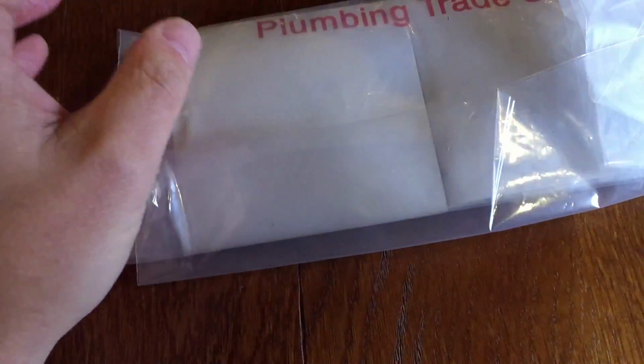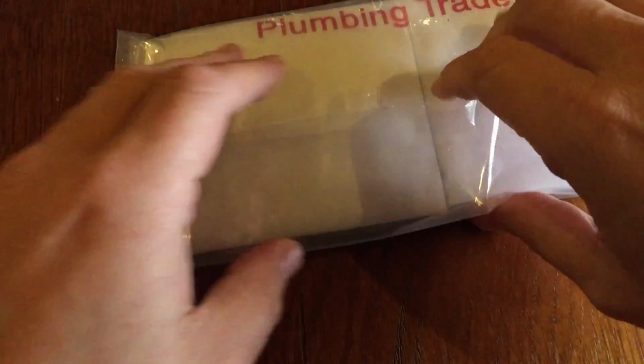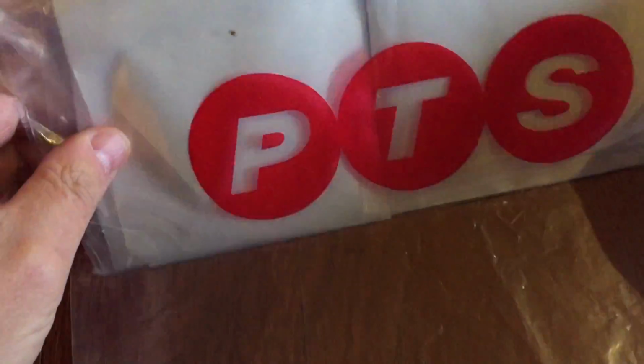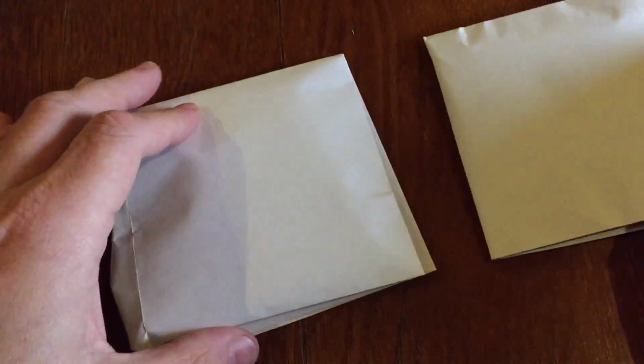Okay, next up, another little package, nicely packaged by this Silver Forum member, all nice and neat and easy for me to undo as well, unlike some of the other packages that have come in recently, which have taken a hammer and a chisel to undo.